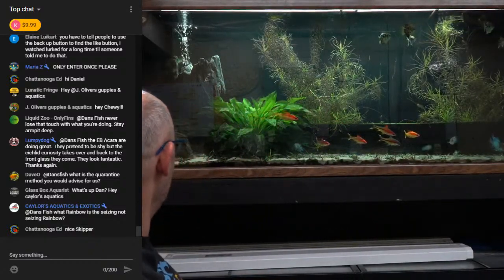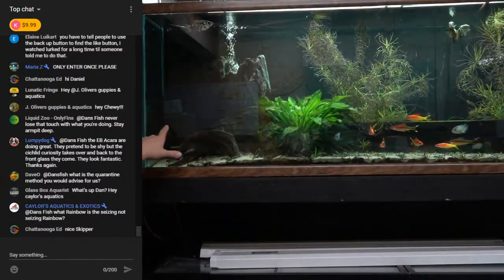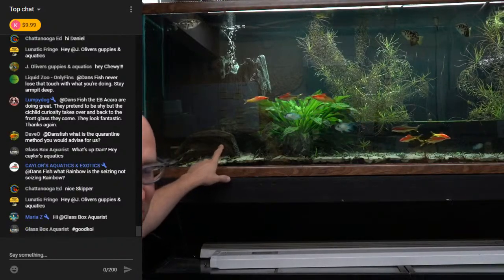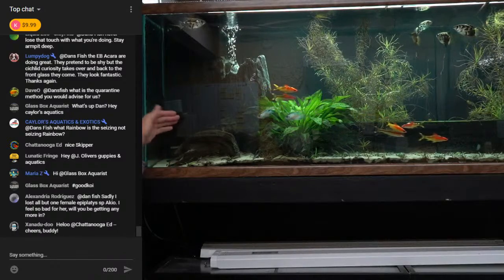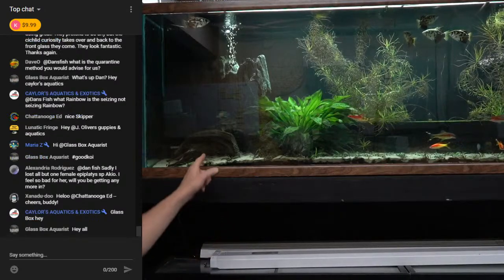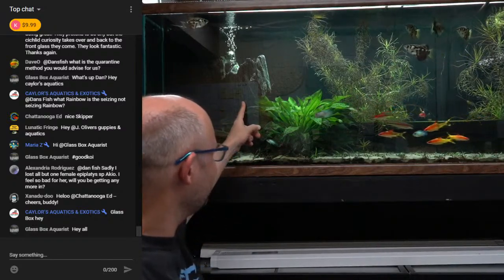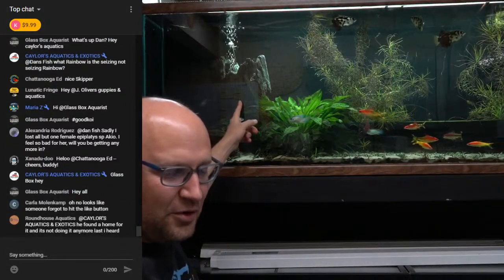This will be fun. So over here we have a sponge filter with a power head on it, on top of a random piece of Malaysian driftwood, which is only there to keep the sponge filter up off the bottom and high enough that it shoots water where I want it. That's the only reason I have that wood there. We have an old turtle tank log, just one of those resin, like epoxy resin logs from an old turtle tank.